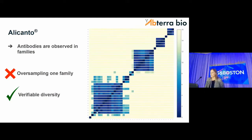On the diagonal, we just have edit distance 0, so that's identity. So every other block here is just a very similar CDR3 sequence. And so if you're sampling randomly from this set of B cells, then you're going to be oversampling these two particular families and not really gaining a ton from it. And you might actually be missing these really unique, rare clonal families that are present here. So by sequencing everything, we can verify that we're actually accessing the diversity that's present.